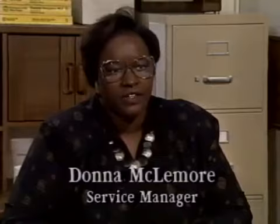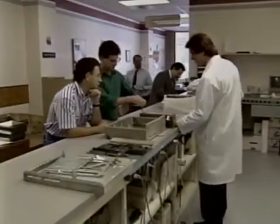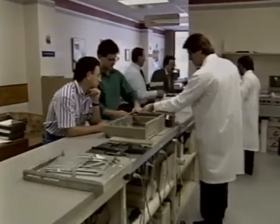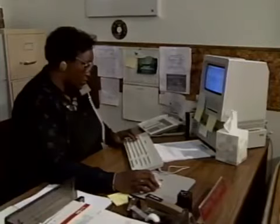With the Apple Order system now, I can definitely say that for service, we're a lot more efficient. The turnaround time on parts is a lot faster now than it was in the past, and the paperwork has been reduced tremendously.